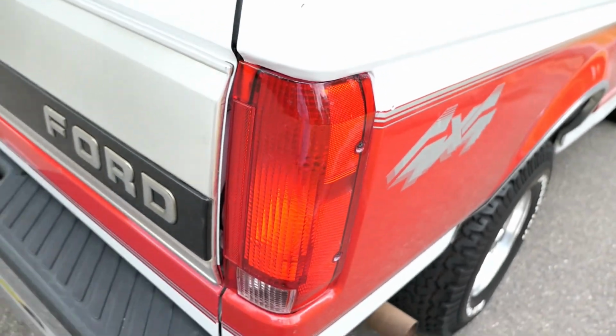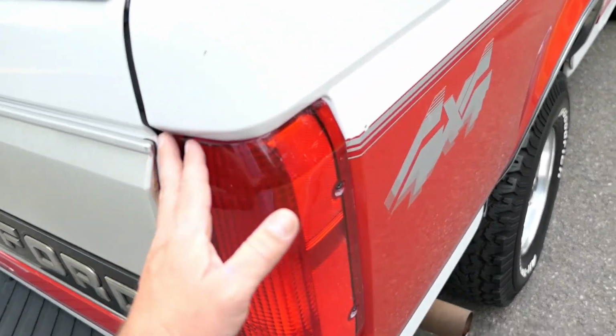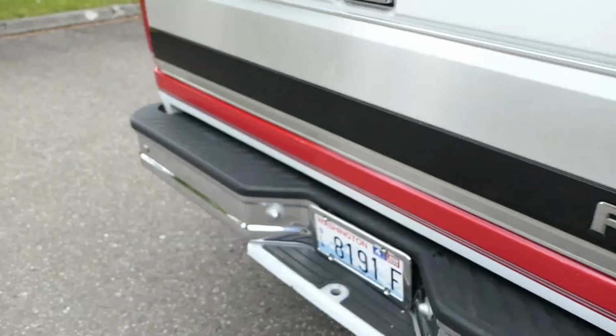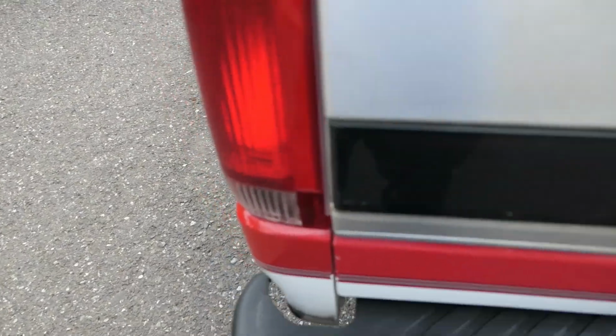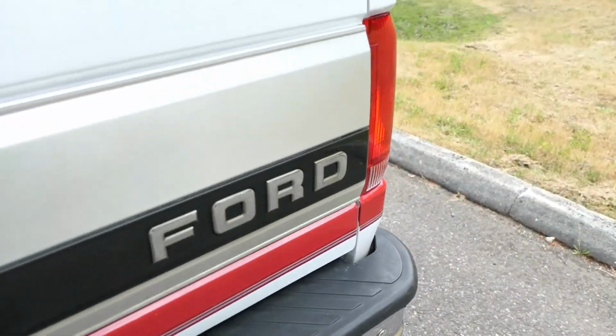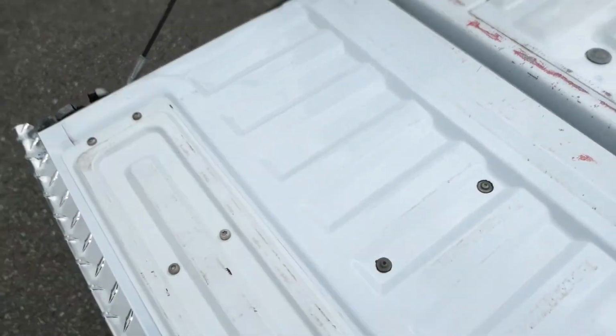It has replacement taillights. The taillights of this era just get terrible, but they're nice and shiny, and it actually comes with the original ones. But they're pretty faded. But you could probably buff them out or do something. But if you're a guy that's got to have all Ford stuff, then they'll be with you. So there's going to be no reserve.